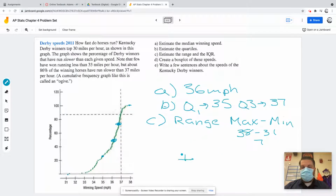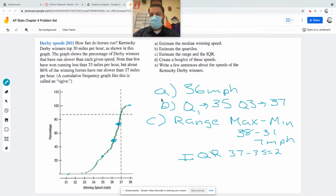Now for my interquartile range, I'm just going to take 37, Q3 minus Q1, and my interquartile range is 2. Okay. Oh, and I should mention the units. This is miles per hour. And this is miles per hour. Oh, I'm running out of room.